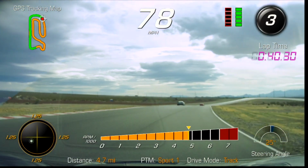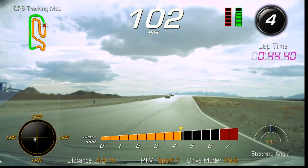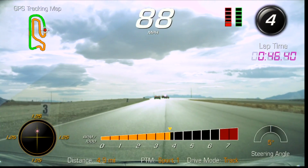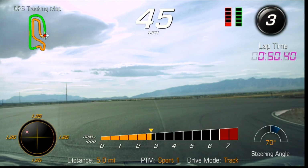Start looking up the hill for our carry. The light brake into the corner. There you go. Use the light brake, help it turn. Good. Touch the curb at the apex. Beautiful. Very nice.